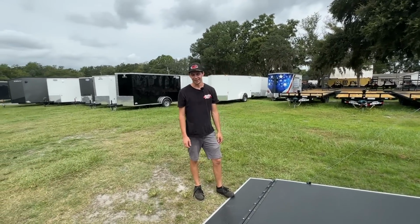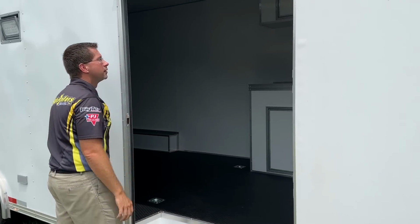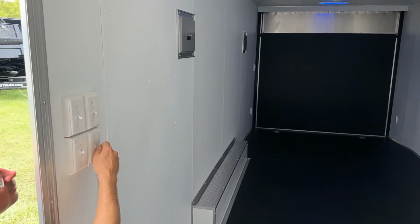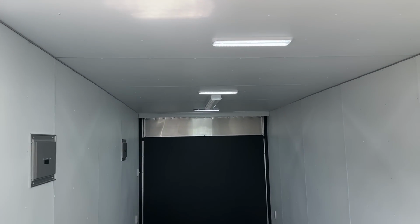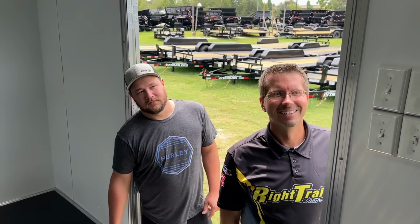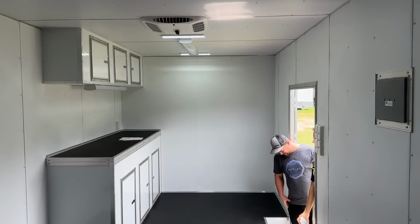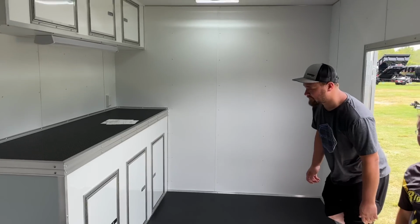Dude, so much better. Got the truck hooked up, and we have power in the trailer. You get the blue lights. With the blue lights. Nice. Dude, that is gonna be so much nicer at the track. Yeah, not coming in here with a cell phone light trying to find stuff on the floor. Big upgrade for sure.